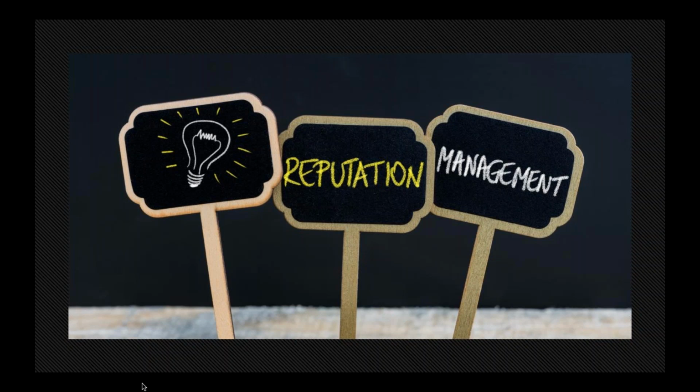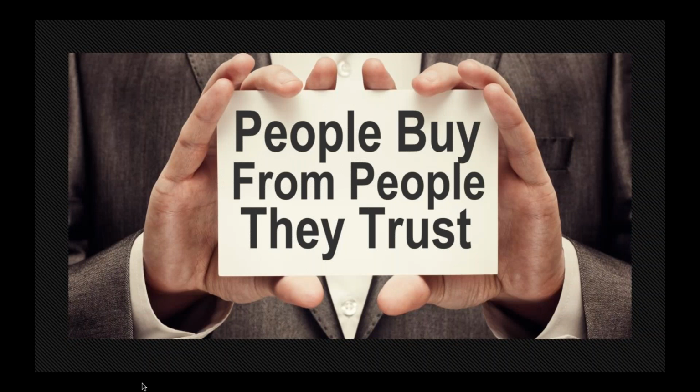Secondly, when you build your credibility and authority, you increase your prospects and customers' trust in your company. That's huge. Increased trust ultimately means increased sales because people will buy from people they trust.